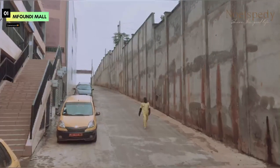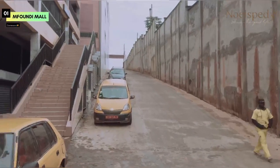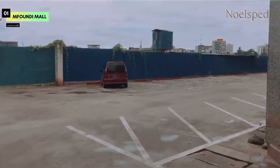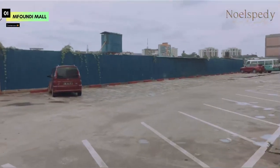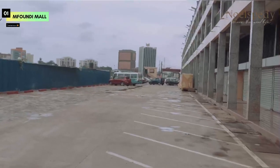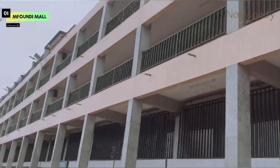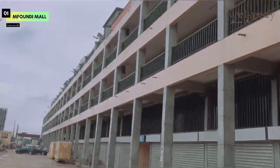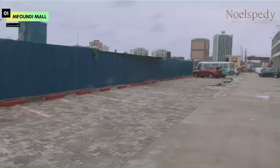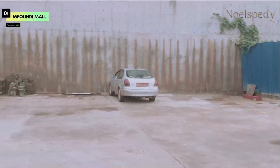Wow, this is a security guy. He seems like he's coming to arrest me. Anyways, let me take you around. This is the back side of the Foundi Mall, ladies and gentlemen. Cameroon is taking another flight in development, guys. This is the beautiful nature of the Foundi Mall from behind. Like I said, you can park your vehicle. This is the parking lot of the Foundi Mall.